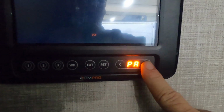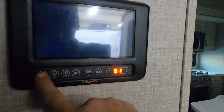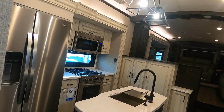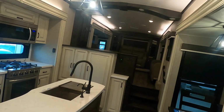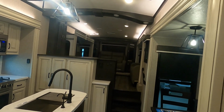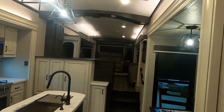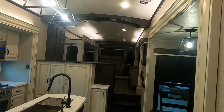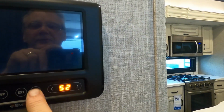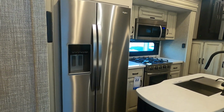Now I'm going to go to my panel here and go to S1, slide number 1, retract. I'm just going to turn back on my number 1 light so you can watch these slide in. So slide number 1 is going to be off campsite. So slide number 2 will be the kitchen. These sides kind of go around the unit.